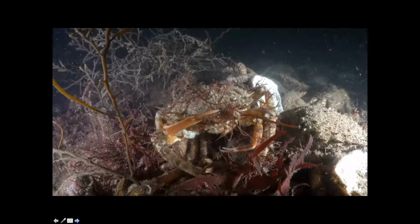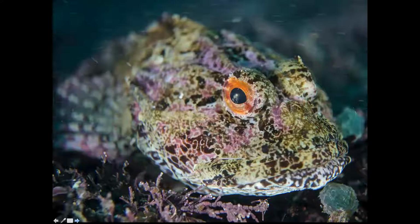So that's how spider crabs decorate themselves. Now, other animals like the sea scorpion don't need to attach bits. They've got built-in camouflage. This is a very common fish in shallow water. It's not poisonous like the tropical sea scorpions, but it can actually change colour beautifully to match its surroundings. And those are all the same species of sea scorpion that all changed colour to match.